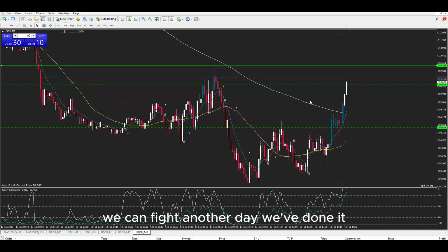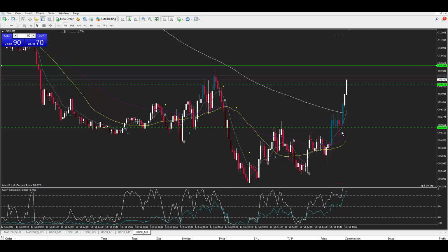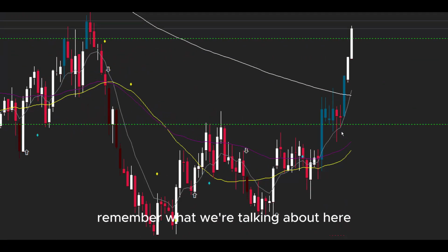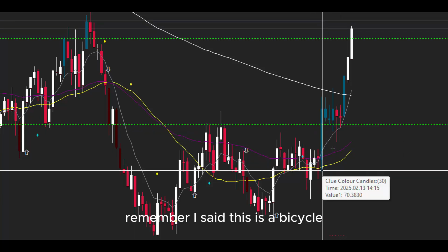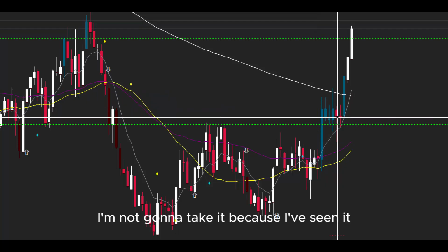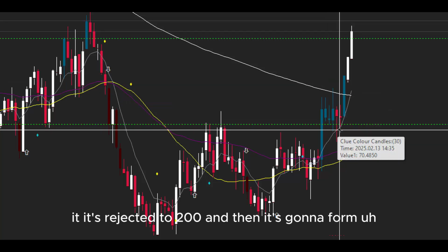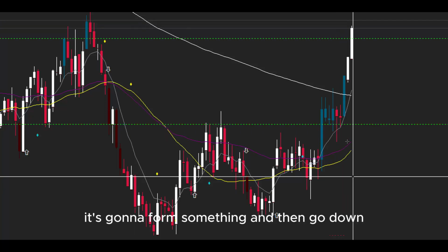We can fight another day. We've done it. We've got what we needed. We anticipated what we anticipated. We waited. We waited because, let me show you. Remember what we were talking about here. Remember I said this is a buy signal, but because it's below the 200, I'm not going to take it, because I've seen it. It's rejected the 200, and then it's going to form something and then go down.